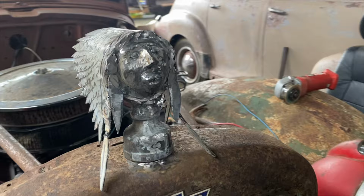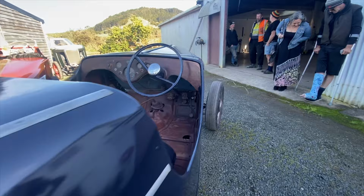Yeah. We're going to go out to Will's workshop at Hicker and check out Will, Dean's and Don's boat-tail racers they're building. We've got to find dirt somewhere.